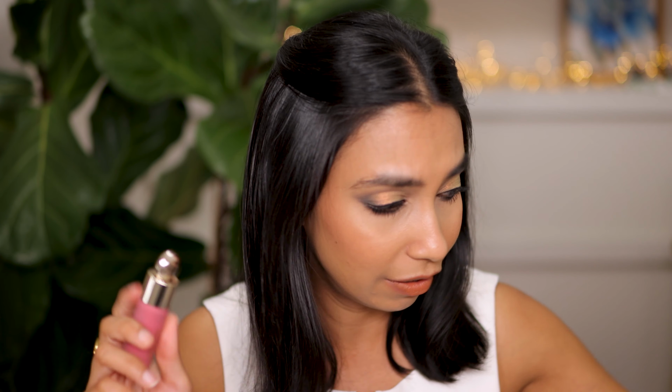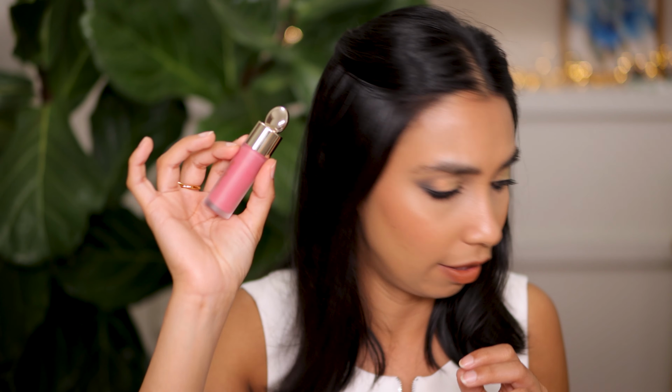My favorite shades are Grace and Love and Joy. Joy is gorgeous. So Grace is probably the prettiest pink cream blush I own. Every time I wear Grace, I just feel very feminine. It's beautiful. I love Love. Love is like earthy undertone, looks stunning on my skin tone, and Joy is a beautiful peach, just a stunning peach. So check them out, well worth the money.